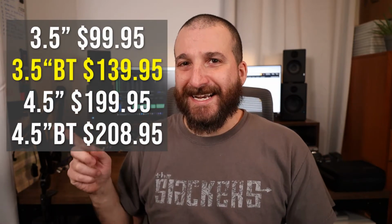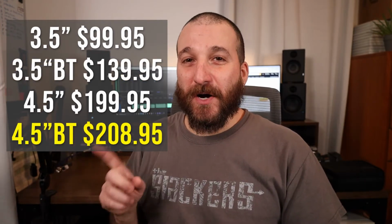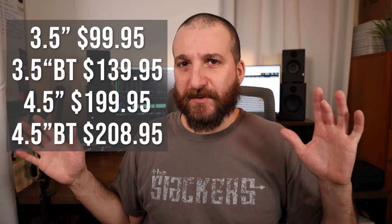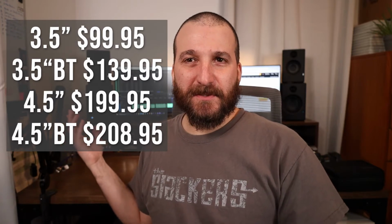The Bluetooth version of the 3.5 inch is $139.95, and the Bluetooth version of the 4.5 inch is $208.95. So there's a $40 jump for the smaller ones, but there's only a $9 jump for the larger ones. So if you were going to get the bigger ones and you were questioning whether or not to get the Bluetooth, for another $9, you might as well just get the Bluetooth ones. For the smaller ones, unless you absolutely need it, it's another $40. So that's a big percentage jump to get the Bluetooth.